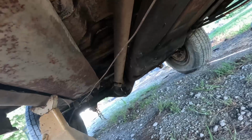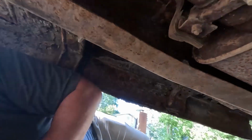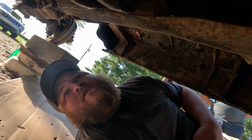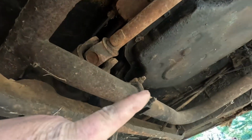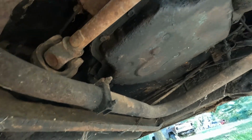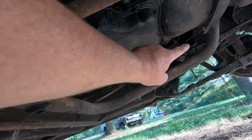Fuel tank's got some dents in it. Pinion seal's leaking. That's interesting that pinion seal's leaking, but I guess I would too if I sat for 40 years before being moved. Looks like it's got a Turbo 400, judging by that transmission pan. I can't see the transfer case good enough to tell what it has. That spot there in the frame looks like rust. That's not rust. That's a maple leaf.